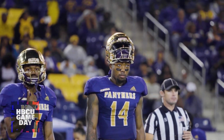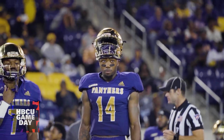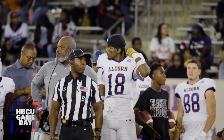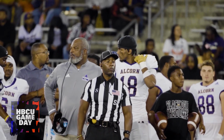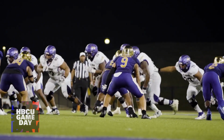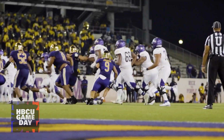Prairie View wins the toss, but decides to defend and play defense first. That gives Alcorn the ball, and that gives them a chance to score first. But even if they score, the Panthers still get a chance to come down the field and score as well. Let's get to it. And the play of the game, yes, out of the whole game, came in overtime.